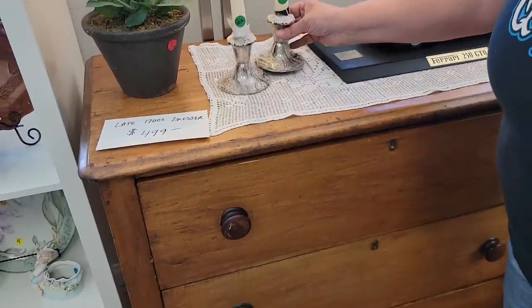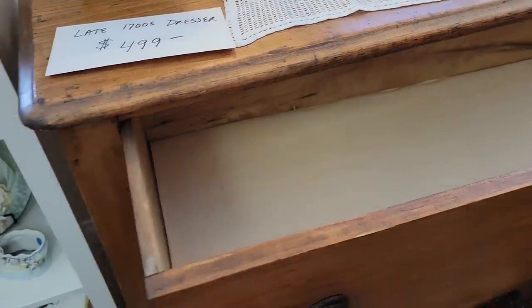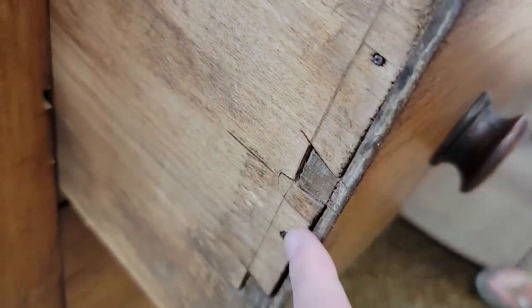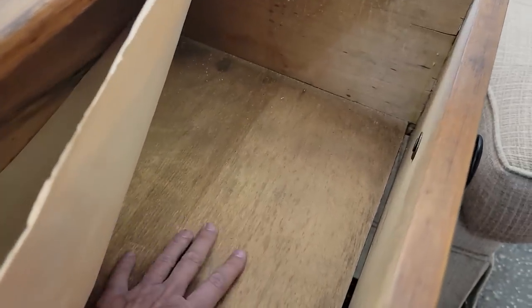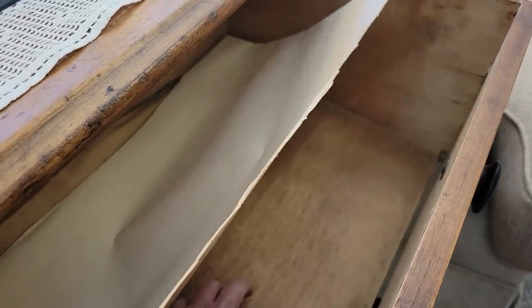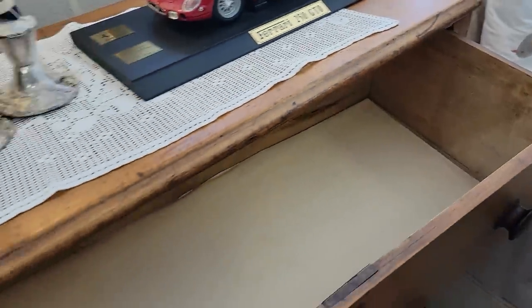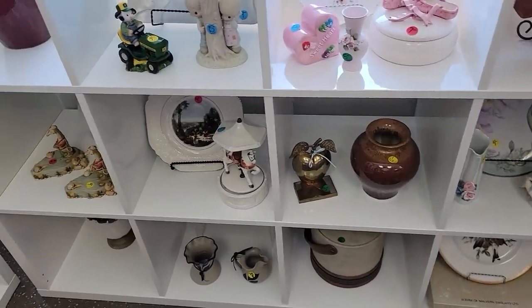Late 1700s dresser. Let's see. Oh, look at that construction. That's crazy. And it should be hand planed. I can't get that paper up. I know it's stuck. Here we go. So, oh yeah, feel that? See how it's like lumpy? If it was machine planed, it would be smooth. So that's one of the ways you can confirm the age. That really is a nice piece. Nice, nice piece. Isn't it cool?